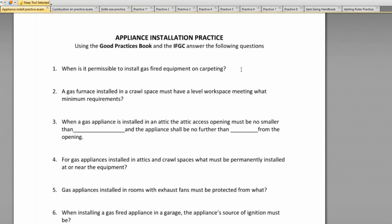to find the answers. That's the whole key to this test, is just knowing where to find the answers, because it's an open book test. So we'll go through these. So let's go ahead and start here.